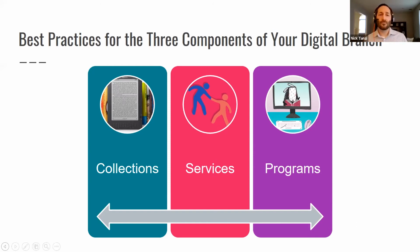So, best practices now for the three components of your digital branch. Now, these are three components I kind of think about with a digital branch, okay? There's more to them. But functionally, I'm interested in collections, your digital collection, your services, and remember, we're getting more and more service oriented with these digital branches. And then finally, this kind of new one for us in many ways, which is programs, at least in a virtual format.